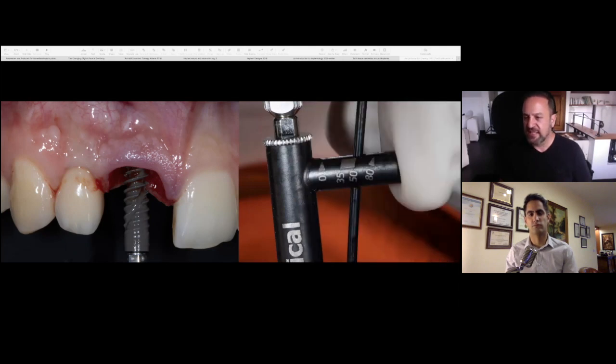Obviously, getting excellent insertion torque is key, because that now allows me to provisionalize my case. If I cannot provisionalize my case, I have to do a custom abutment, as I mentioned in the lecture at UPenn the other night. Custom abutments are absolutely key if you don't have primary stability. But we had very good primary stability with the BLX, so we were able to do that.